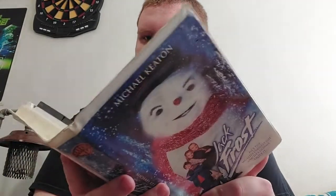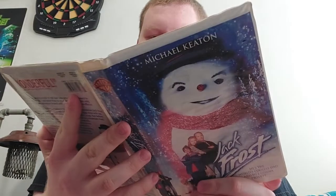So the reason I said new copy is because my other copy that I got from Goodwill did not work. So I got myself a new copy. So this is what I got today.